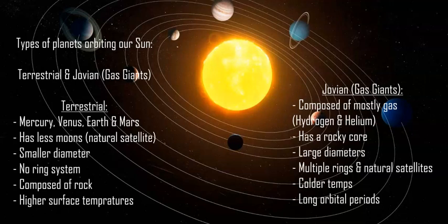Jupiter is the largest gas giant, and it has 95 moons and a ring system, and the 4 biggest are the Galilean moons that were seen by Galileo in 1610. Then you have Saturn with a ring system, the beautiful ring system, 7 divisions, and it has 124 moons. The biggest one is Titan.